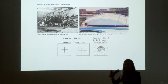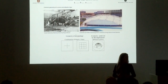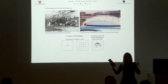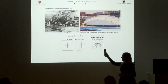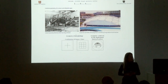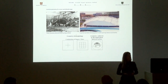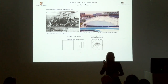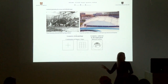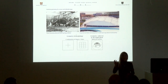Now, the first few slides may seem a bit theoretical, but later on you will see applications for it. This is to try and understand what I mean by the geometry achieved by the deployment, and what I mean by the geometry of its morphology. Both of these projects, one is an air cell structure, Loose Geometry by Angus Brown, and the other one is the cover I have just shown you in Seville by Escrig, Valcárcel, and Sánchez. They are both very different types of projects. One is done with scissor hinges, and the other one is done with air cells. But they both have very similar, if not identical, geometry of the morphology and geometry of the deployment.